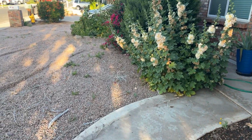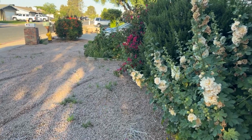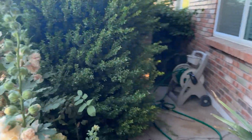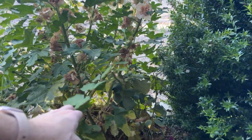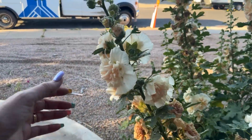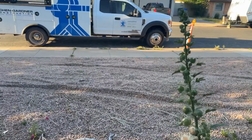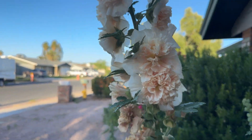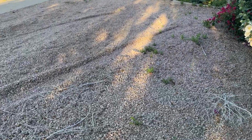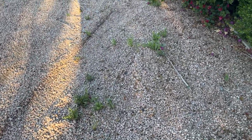Then we got the massive hollyhock, which again, that's why I didn't know they got that big. And unfortunately it's choking out the rose plant right here. But I guess it's like a double bloom hollyhock. It's really pretty. Yeah, it's pretty. But pretty big also. Again, there's lots of twigs and stuff that need to be finished pulled up. Weeds coming up because we need to get some rain.